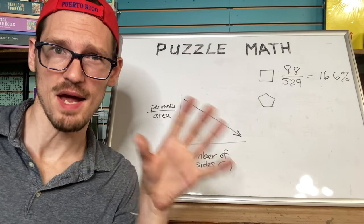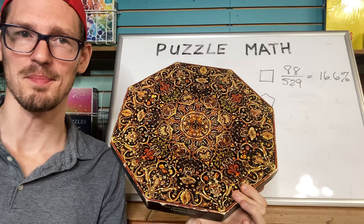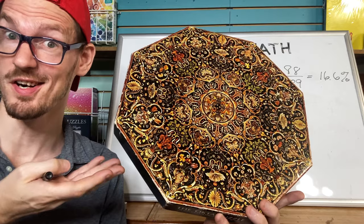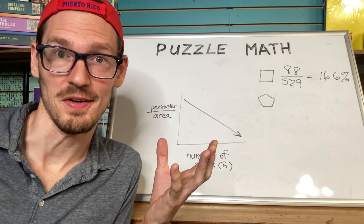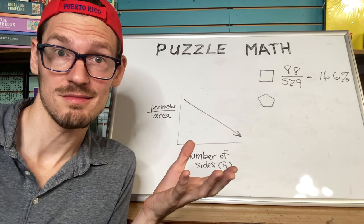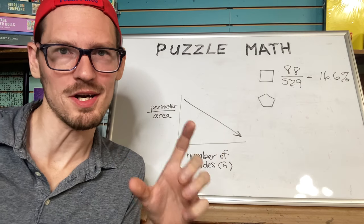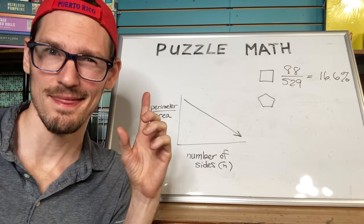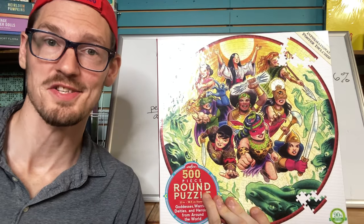So if the pentagon is better than the square, maybe we give Amy one of these old Springbok octagon puzzles, like this one, Florentine Mosaic, the octapuzzle. It's better. Or maybe we can find her a dodecagon, a 12-sided puzzle. Even better. Well, what about a 20-sided puzzle? Or 100? Or a million. So the thing about a million-sided puzzle is that it pretty much starts to look the same as an infinite-sided puzzle. And the special name that we give to an infinite-sided shape is a circle.